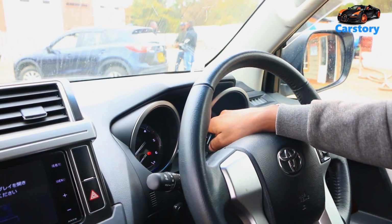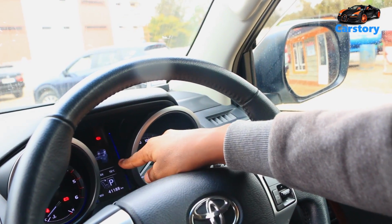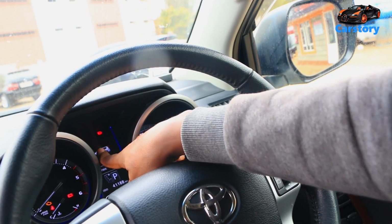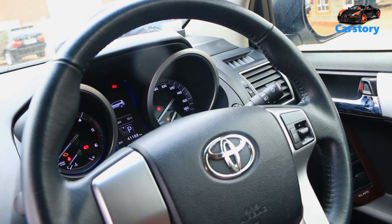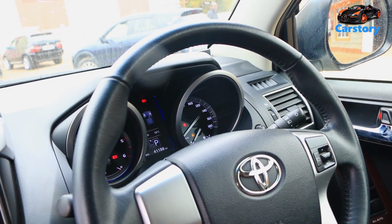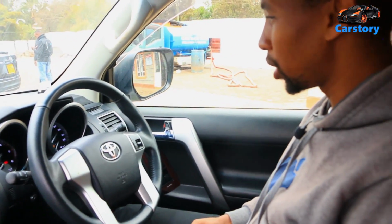Something else I love about this car is that it shows you which door is open. Like now, for example, it shows my trunk is open and my left, co-driver door, is open. And that makes it easy. Sometimes when you get into the car, someone may not have closed a door, and it helps you identify which door you're going to close.